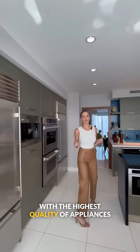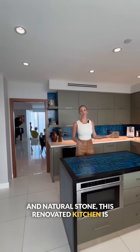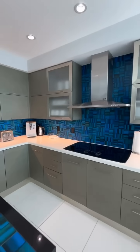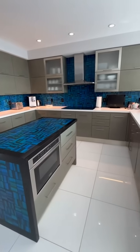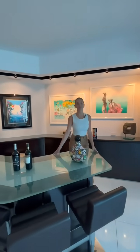With the highest quality of appliances and natural stone, this renovated kitchen is truly a chef's delight. Throw the best of parties here at your very own bar.